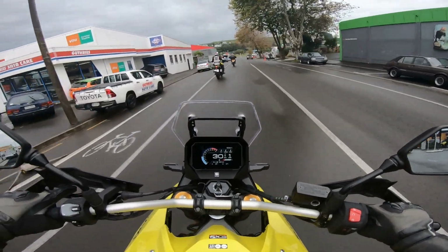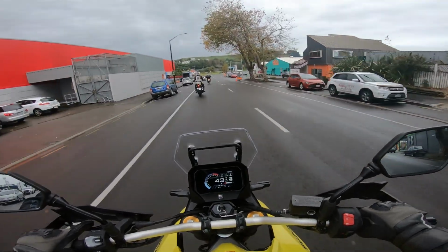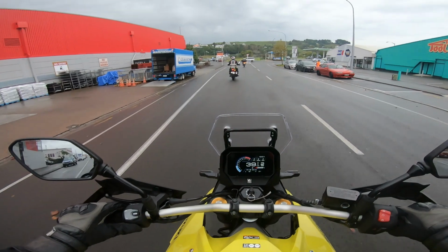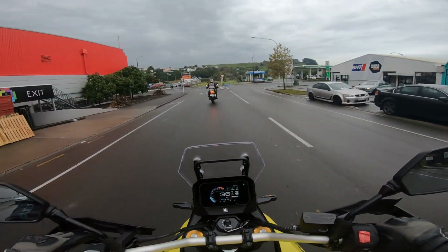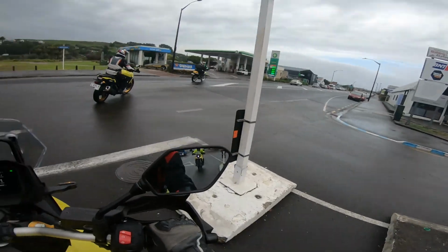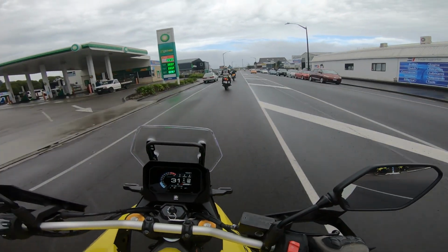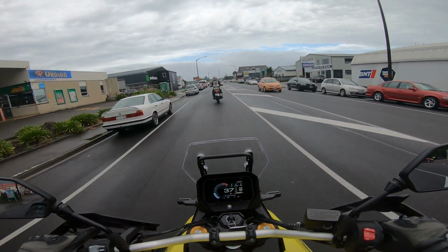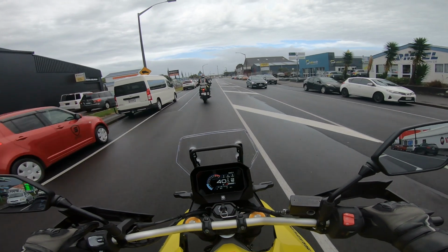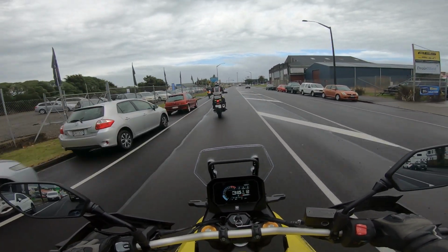I am happy to see that we've got an up-down quick shifter as standard. That's pretty cool. Feels pretty smooth in the 1 or 2 kilometers I've done so far. It'll be interesting to see how it behaves up in the revs a little bit. Bit of a raspy exhaust, which is cool because parallel twins aren't really known for their audio, though this one does have a 270-degree crank, so it's got a little bit of rasp about it.